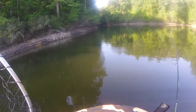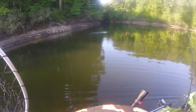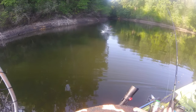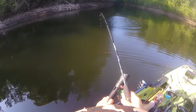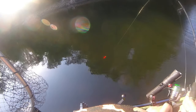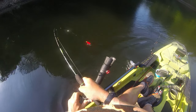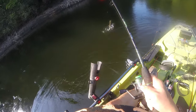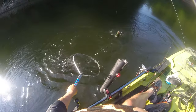Uh-oh. Well, that was quick. Oh, yeah. That's a nice bass. Oh, that's a real nice bass. Oh, that's a beauty. Come on. Oh, jeez, come on, big boy.